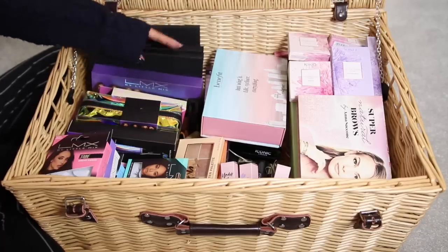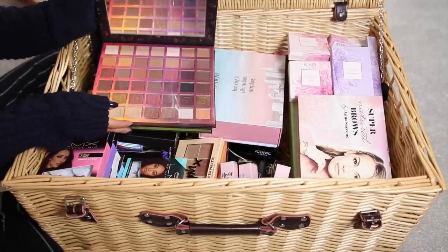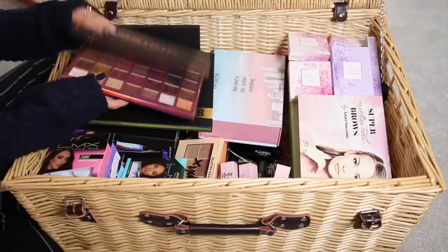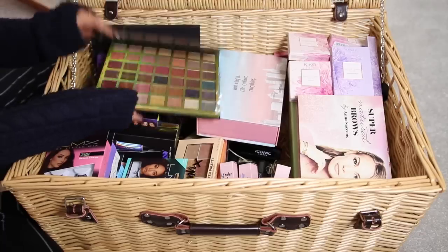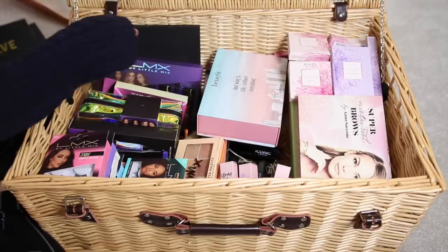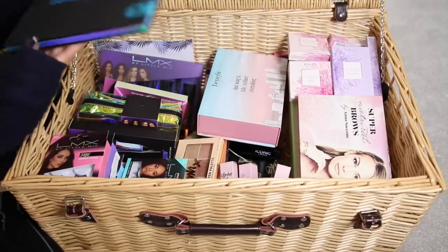I've got these 3 Beauty Bay palettes. These are their like massive, huge, giant ones. I think I'll keep all of these because I feel like they could definitely come in useful. Like if ever there's a color that I need for a video, I'm definitely gonna find it in these. So yeah, I'll keep hold of those.